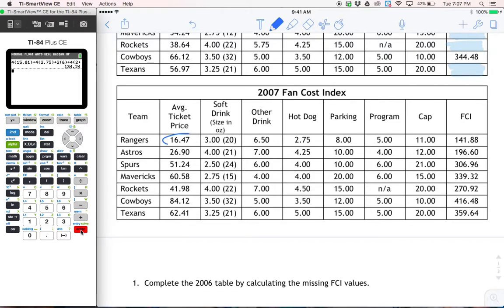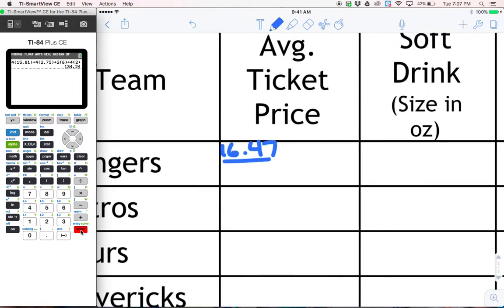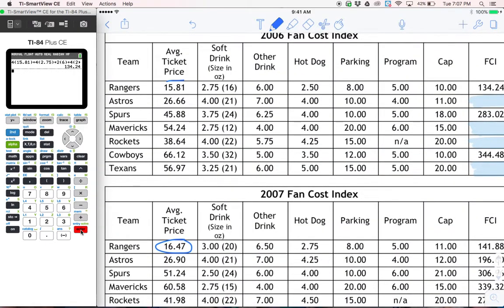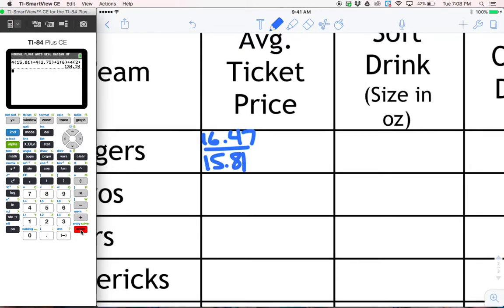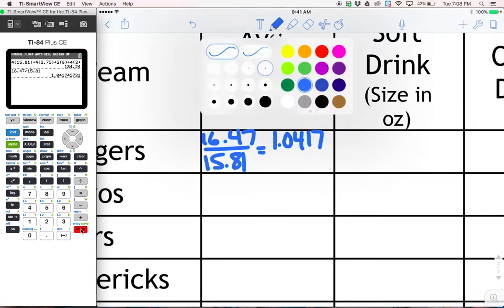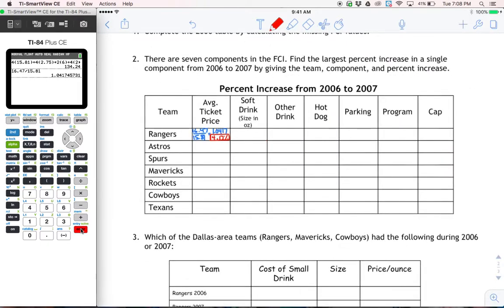So in 2007, I paid $16.47. We're going to divide by the 2006 price, which was $15.81 for the Rangers. So my percent increase there is, let's see here, and we are getting 1.0417. Now that includes the whole. Remember, guys, the one in the front is talking about the whole increase, because it got bigger. So our actual percentage increase is just the number without the 1, which would be 4.17%.